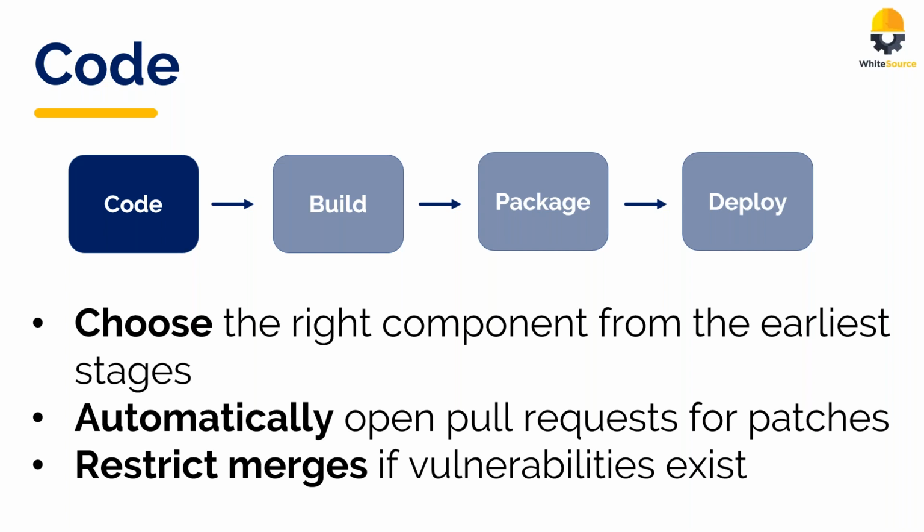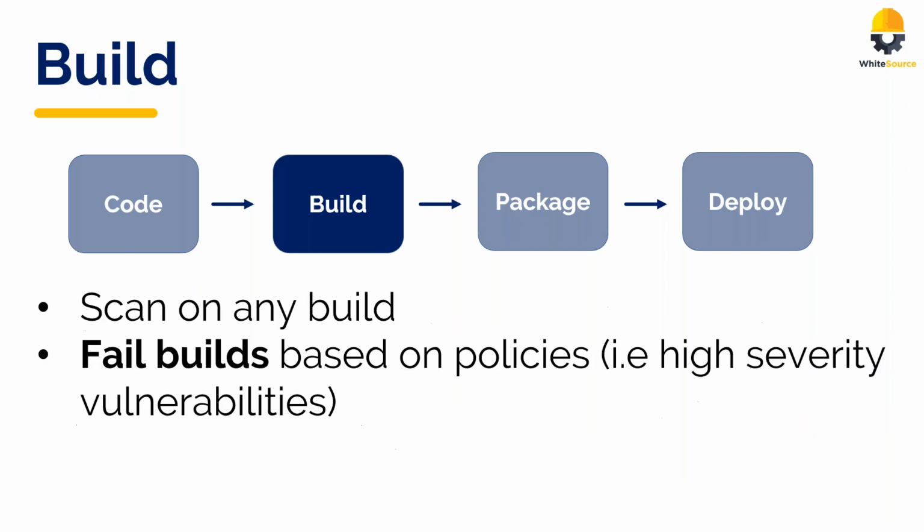So what we actually say is, for example, if I'm a developer and I currently write code on GitHub and for some reason there is a vulnerability in one of the dependencies, the tool will automatically restrict the merge if it detects any vulnerabilities, which makes sure that no vulnerabilities will go to the next step. And the next step is build.